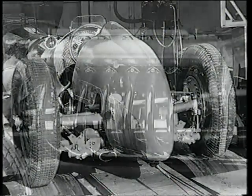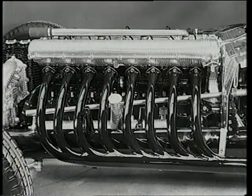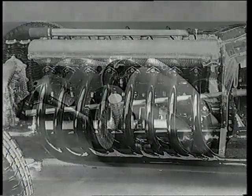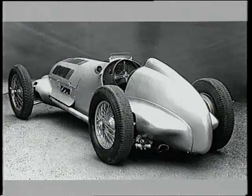The original straight-8 engine is enlarged to 5.7 litres and now produces an awesome 580 bhp. The new car is imposing from any angle, and this is the view Mercedes hope Rosemeyer and his Auto Union teammates will see a lot of this year.